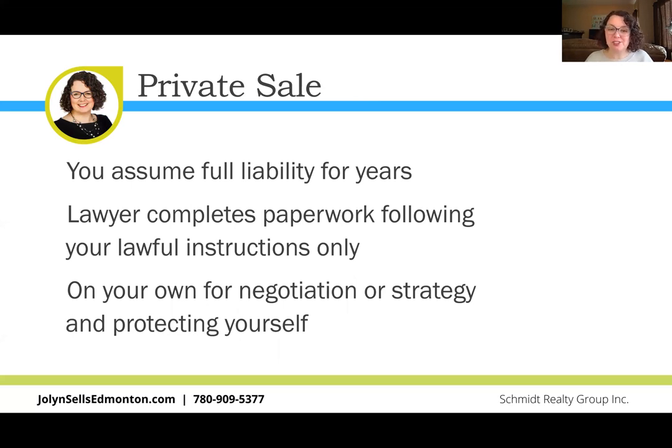The other option, if you're not wanting to use an agent, is to do a private sale. The biggest warning is that you are now taking full liability for years for that home sale. So Canada is definitely catching up a little bit more to the States, not as bad, but we're definitely seeing more and more lawsuits related to sales. And so as a real estate agent, because I work within those laws every day, I understand the disclosures, what you need to tell a buyer about material latent defects versus patent defects.